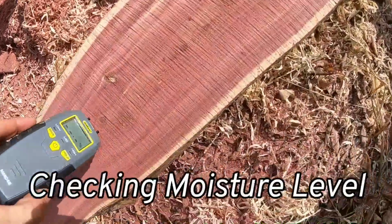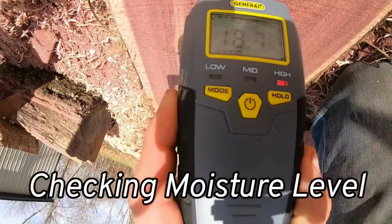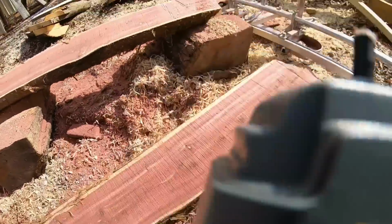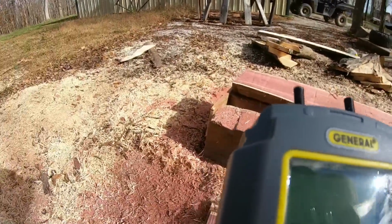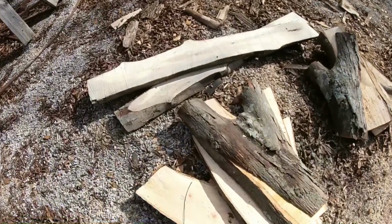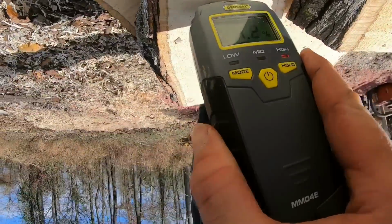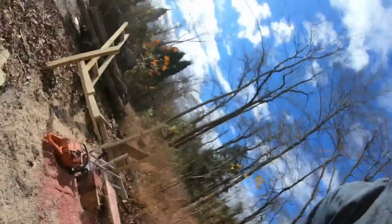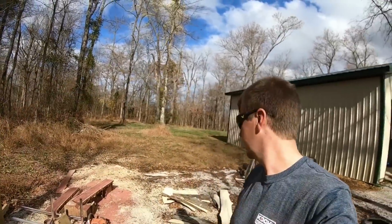Let's see what the cedar is here. You guys can see that. I don't know if it shows up on camera, but 18.6%, so that needs to dry a little bit longer too. Let's check out the hickory. Hickory is 25%, which I would expect. We just cut it down a couple days ago. So I guess the cedar is the most dry, which is kind of cool because I actually have a project for that coming up. I want to try to get done soon, so hopefully that dries out okay.